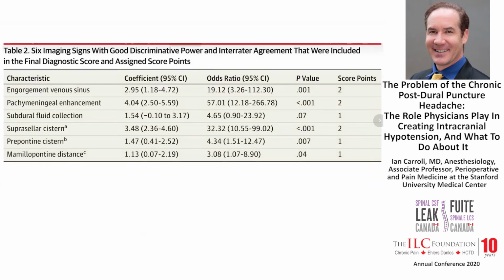And each of these was independently predictive of the likelihood of having a positive subsequent spine imaging in a CT myelogram. So what they found was, yes, some of the classic signs of a CSF leak, kind of popularized in the mnemonic SEEPS by Dr. Schievink, do in fact predict the likelihood of having positive spinal imaging, in particular venous engorgement, pachymeningeal enhancement, subdural fluid collections. But that suprasellar cistern, that distance between the top of the pituitary and the optic chiasm, if that's less than 4 millimeters, the odds of you having a positive CT myelogram proving a leak is 32. You're 32 times more likely to have a positive CT myelogram than someone who has a normal suprasellar distance.